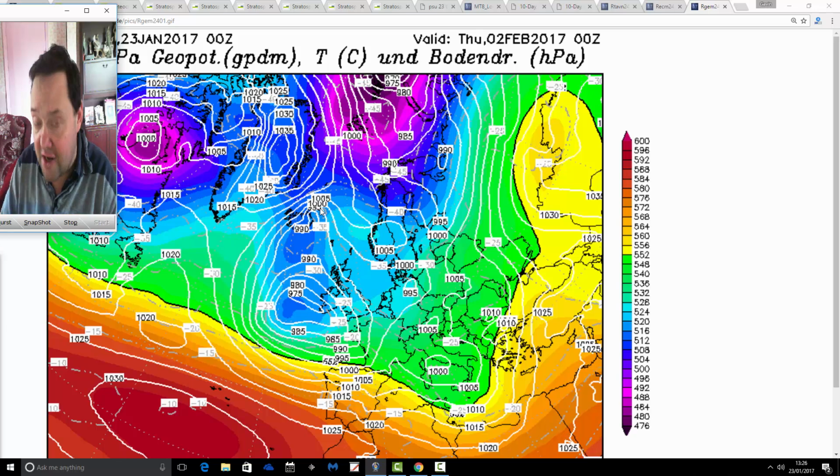Next week does look significantly more unsettled, but it is being put back, this. So whether it ever truly gets unsettled down in the southeast, I've still got my doubts about how much rain we're going to get down to the southeast with all of this, but we'll just have to wait and see.